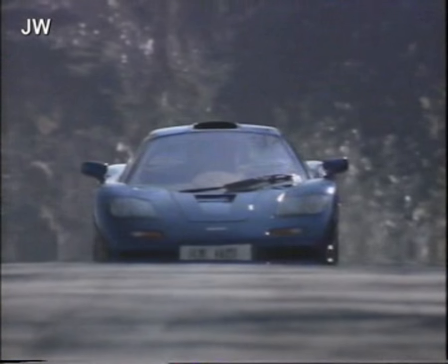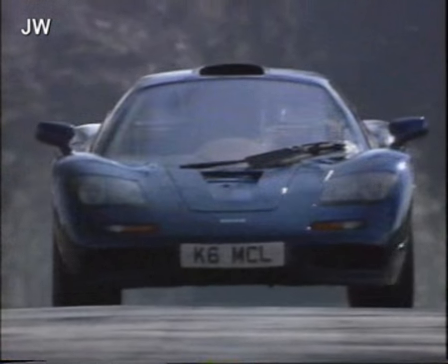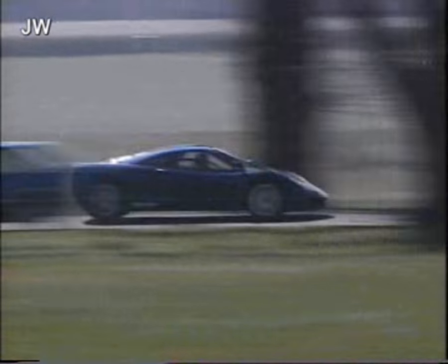At a price of £540,000 plus tax, you should also get some change for your million. And you'll get more than just a fabulous looking car with an awesome engine in the back. The McLaren F1 is the dream concept of its designer, Gordon Murray.